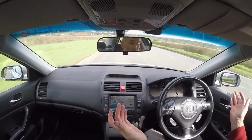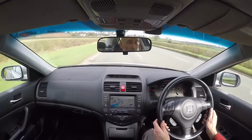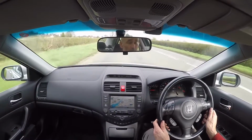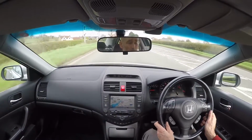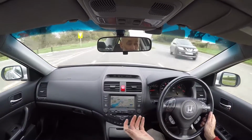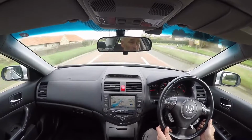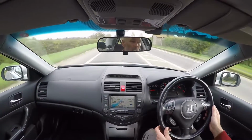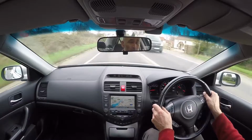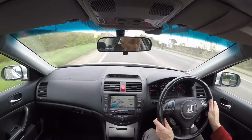The car tracks bullet straight, with no vibrations coming back through the steering. Worth pointing out, the car came on a brand new set of Honda alloys and tyres. The old alloys had a tiny bit of corrosion and curbing, so they fitted a brand new set. They are brand spanking new, so you wouldn't expect any vibrations or tracking issues, and there are none. And obviously running on a full set of Dunlops, they're very quiet tyres actually. Very good brand. There's well over £1,000 worth of work just fitted to the car prior to the car being sold here. Cruise control, I just set that, works absolutely perfectly.